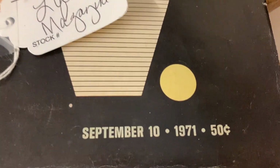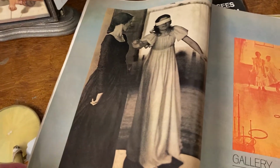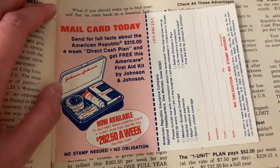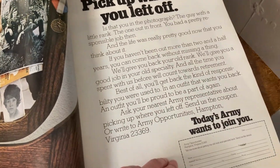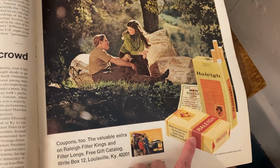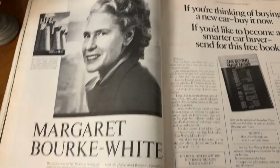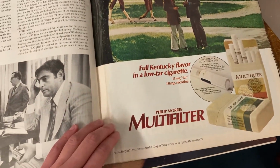Among my finds, I also found this old Life magazine from the 1970s. I believe it said 1971. Now, why I looked into it and why I kept the footage of me going through it was because of the cigarette ads. I wasn't really expecting to see cigarette ads in the 70s. I thought they stopped that a lot earlier, but I guess not. But not only did I see one cigarette ad, but I saw another cigarette ad.